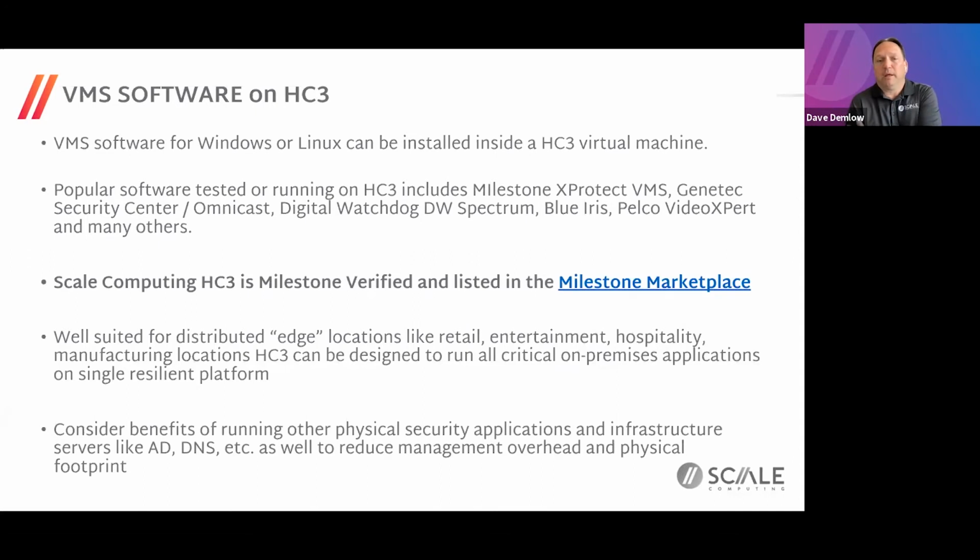As a matter of fact, one of the configurations that's in the Milestone marketplace is a configuration based on our HE150 system, which is an entry-level small form factor system.